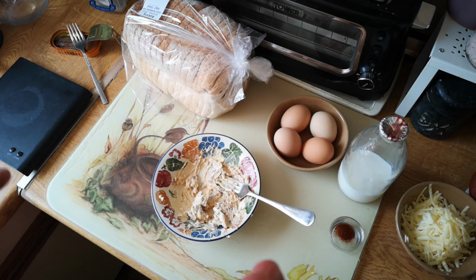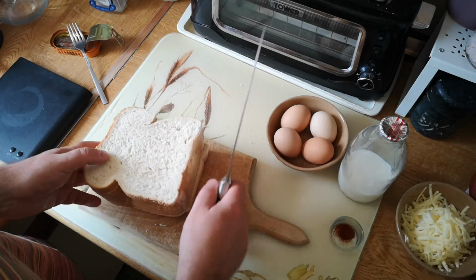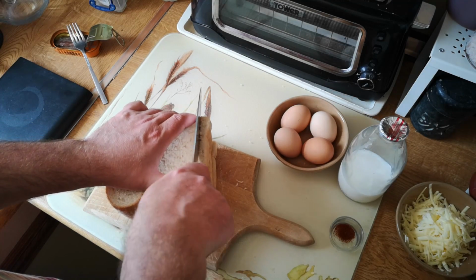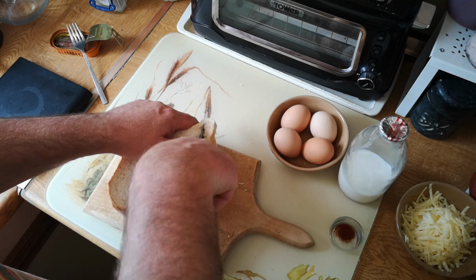So now we need 8 slices of white bread. The trimmings won't go to waste. I will make a bread and butter pudding or something like that with them. So let's cut.